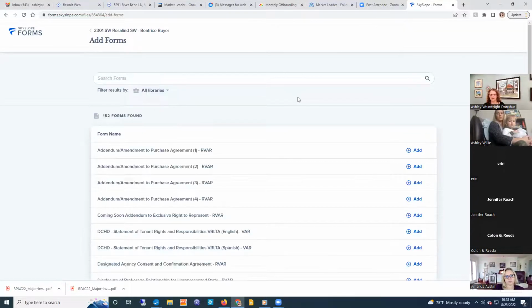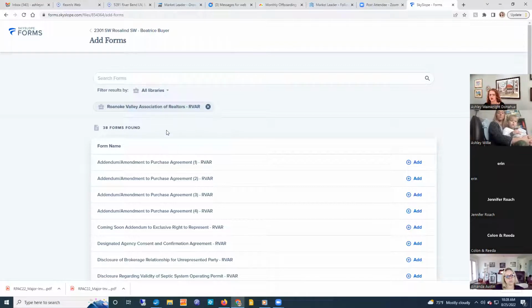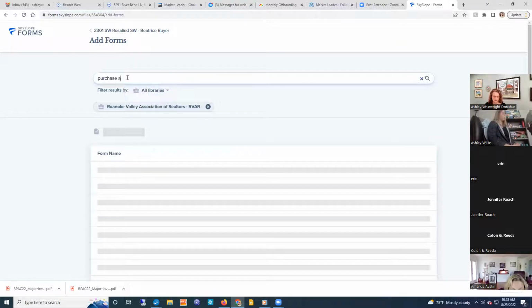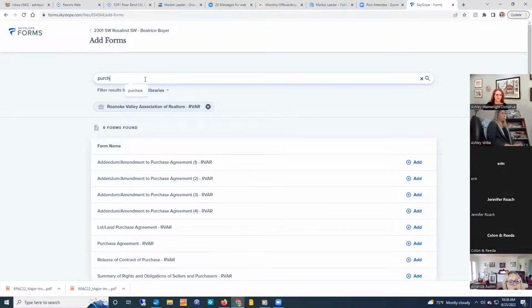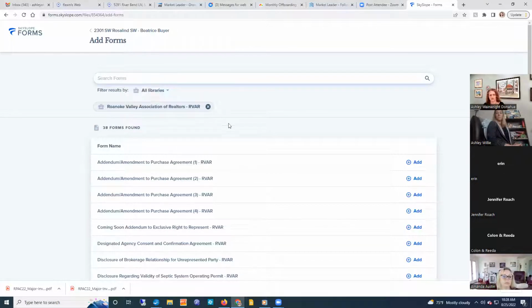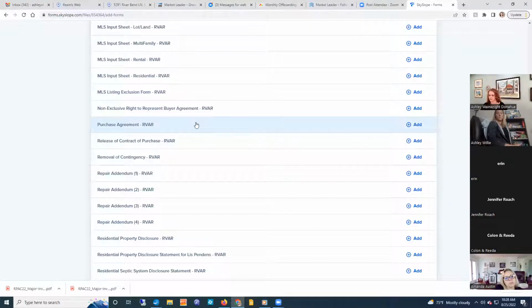So when I click add forms, it's going to default to all libraries, which includes Roanoke Valley and Virginia Association of Realtors forms. I would like to only look in the Roanoke Valley Association of Realtors forms. So I'm going to go ahead and switch from all libraries down to RVAR forms. So now I can either go to this search forms field and start typing purchase agreement and find my form, or if I want to, I can just scroll down to the P's and find purchase agreement.